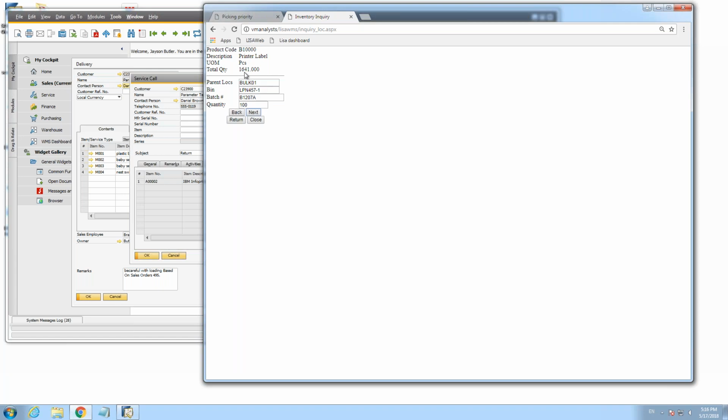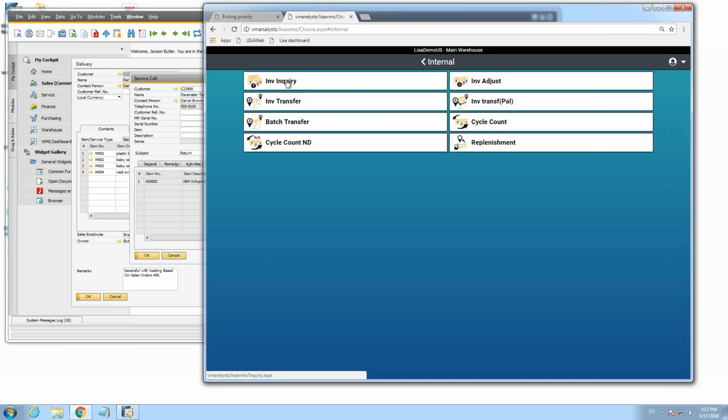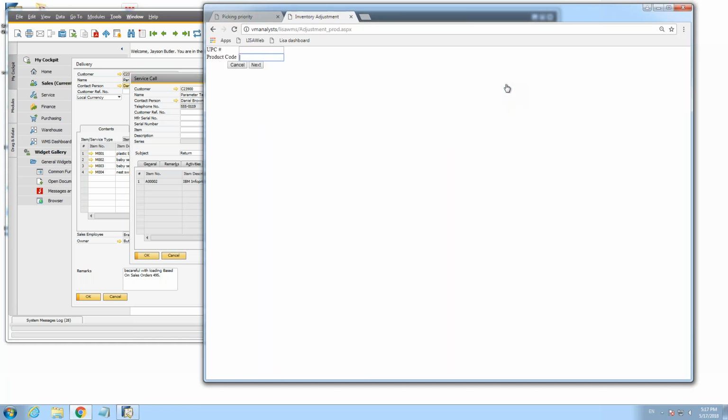There are 1,641 in the warehouse. In our bulk location, there are 100. I've got the location where there's one left in 03A01, and I got also 2 in the other one. So you see here with different batches. So you see here all the different products, which you can do on your hand scanner. That's one possibility with the inquiry. Adjustment is an option that you should maybe only give your warehouse manager.